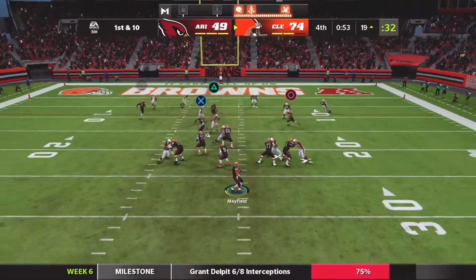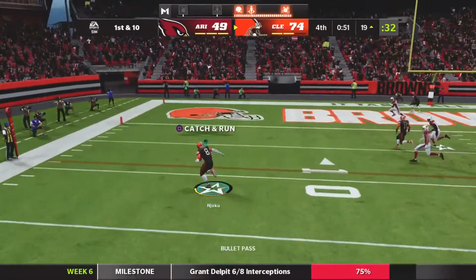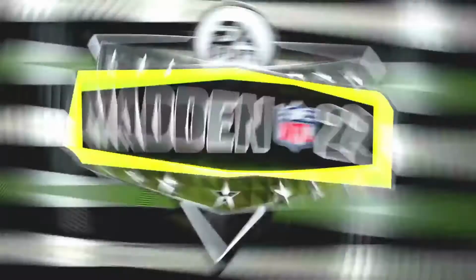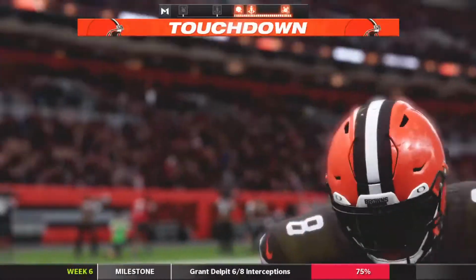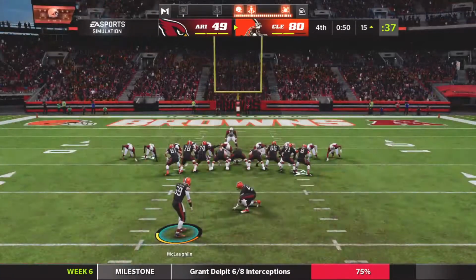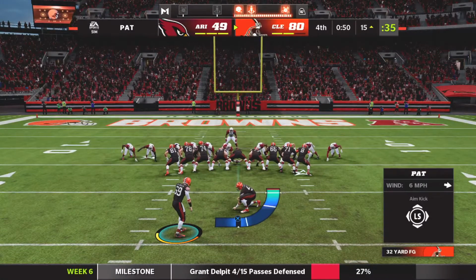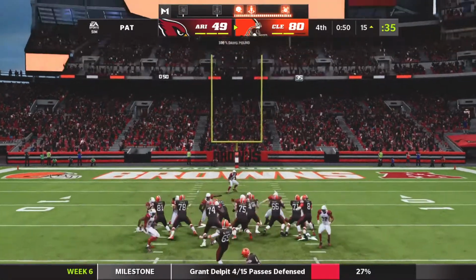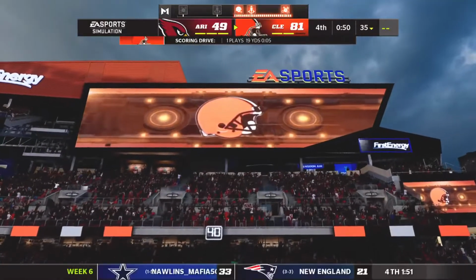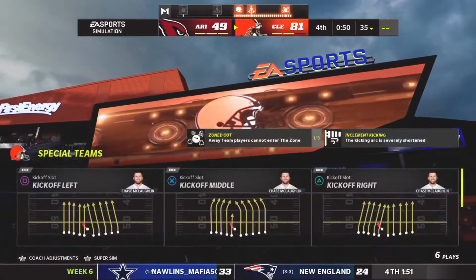So instead of running, Mayfield's going to throw it here. And a quick throw here, that's complete. And they are going to score again. Yet another touchdown as they just added to their totals. McLaughlin for the extra point. And he's been a busy man, 5 for 5 now as he knocks another one through to extend the lead.